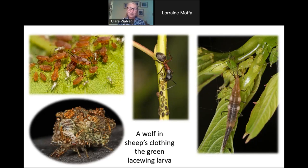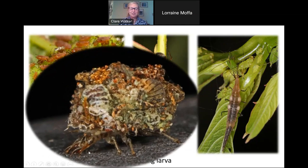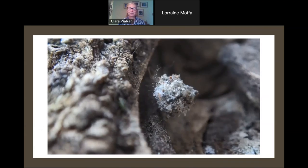So then if an ant comes along and touches the back of the larva here, what it's going to think is, oh, this is just a big aphid. And so it'll leave it alone because the whole animal smells like an aphid. So this is a wolf, as it were, that has actually put on the clothing. It's like a wolf dressed in sheep's clothing. And you can still see those big jaws right down at the bottom, and they're going to grab any aphids that they find. I have a little video here of one of these.